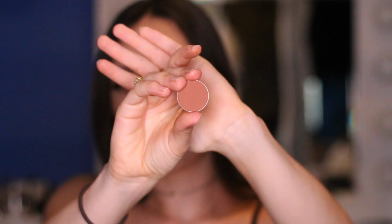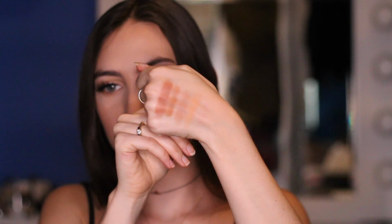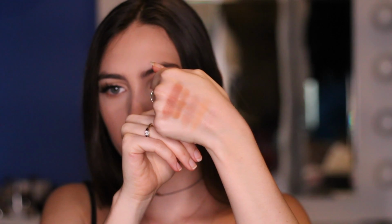So this is the shade Sienna, and it is a warm reddish brown shade, and I got this because it is in both Katie and Desi's Life palette, and you know, when Katie and Desi both say something, you gotta get it. So that is Sienna. So those are the 4 that I got, and I know to most people they would seem pretty boring, but they're like staple eyeshadows, so that's why I got those.